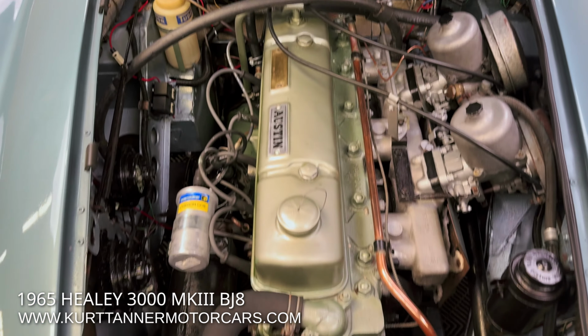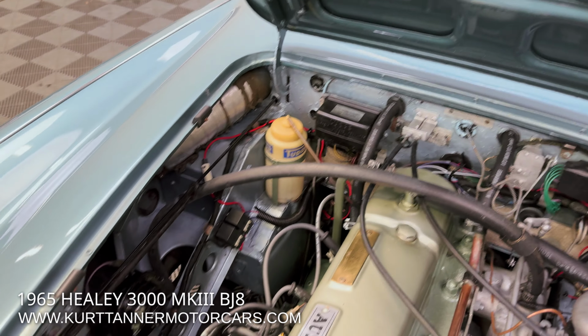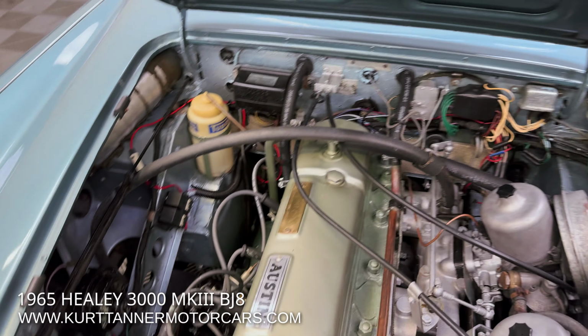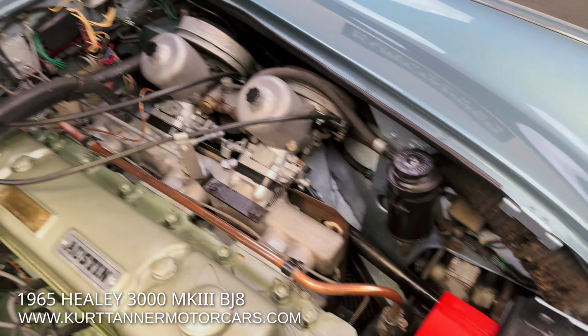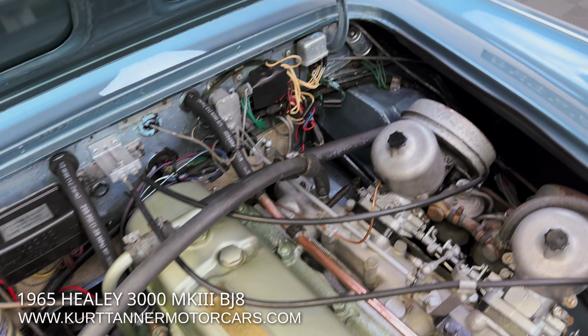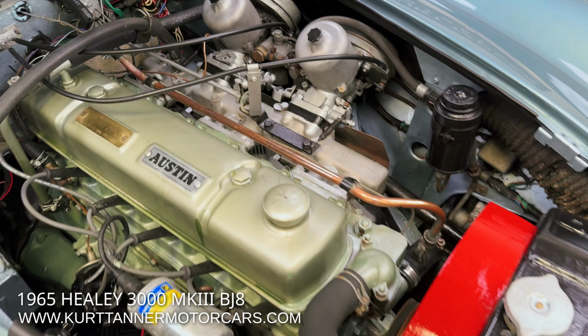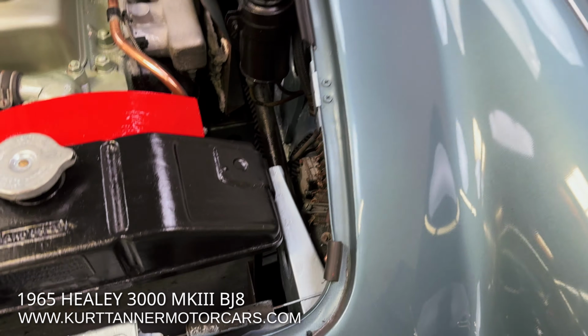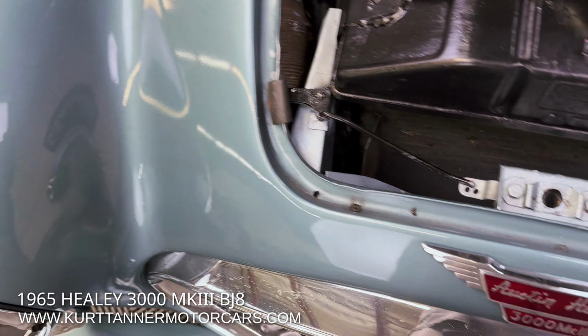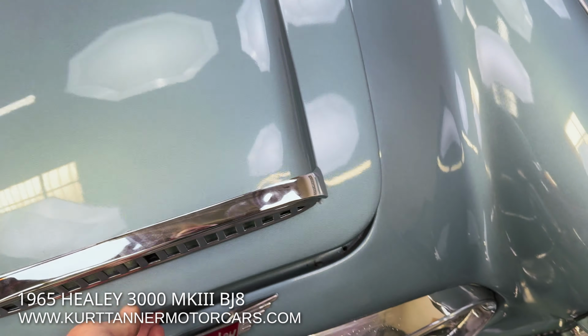So under here, very, very nice, pleasing engine compartment. Really nice and clean. Everything in the right colors. Healey blue. You can see like replacement generator is needed, new ignition tune-up stuff. Nice original wiring harness. HD8 carbs, 150 horsepower. Really nice original front shroud. Doesn't show any accidents or damage. Good grill fit. But yeah, there's one last look at that. Really nice clean engine compartment.